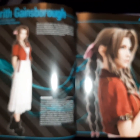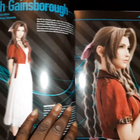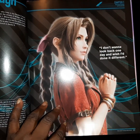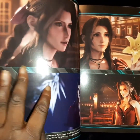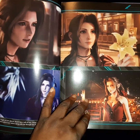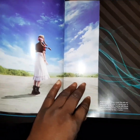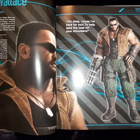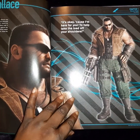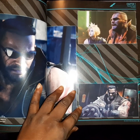Now we have Aerith. Precious Aerith. Come on, focus. There we go. So Aerith, there's a full body. There's a profile and a quote. Again, more photos from the game. Another photo. And a little bit of backstory right here in this corner. Barrett. My guy. One of my favorites. Again, more stills from the game.